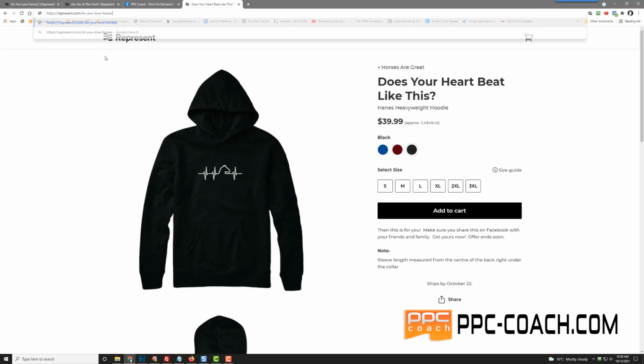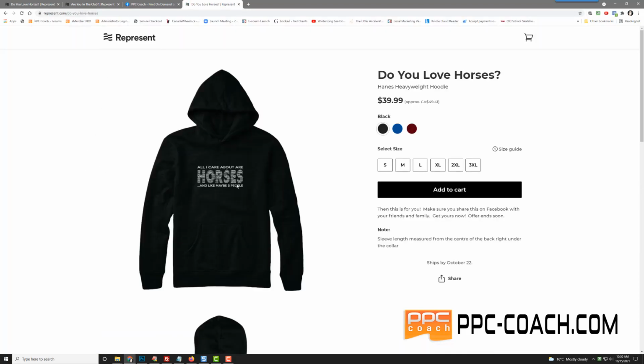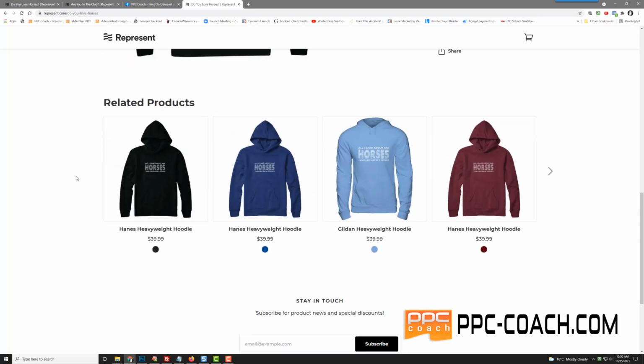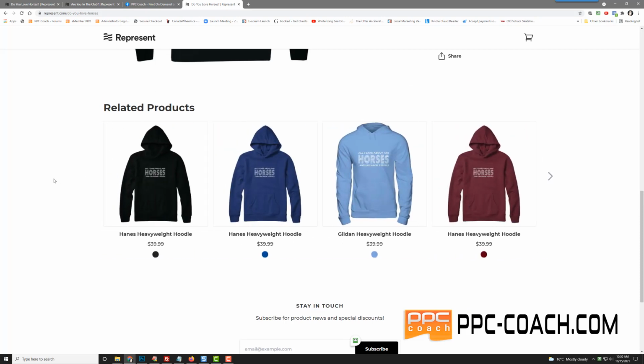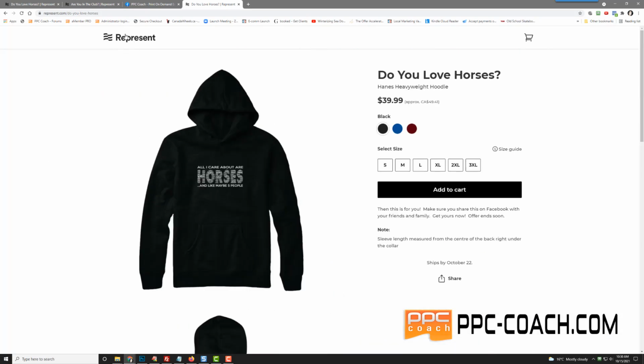Let's see, paste. I don't even know what this one is. Oh, all I care about are horses and maybe like 5 people. That was a popular saying too. It seems like they fixed the related product issue. That's a good thing. I'm not really promoting anything with Represent, but I do like how clean and simple their designs are.